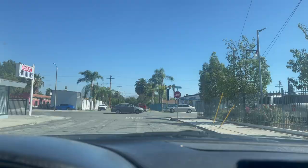Okay, so I got into my car and there was no gas. So the first stop I'm going to make is to the gas station, and then we will go through the drive-through car wash. So gas first, car wash second.